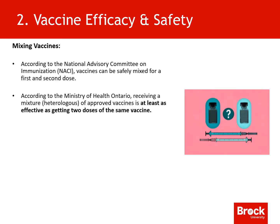Mixing vaccines. According to the National Advisory Committee on Immunization, vaccines can be safely mixed for a first and second dose. According to the Ministry of Health Ontario, receiving a mixture of approved vaccines is at least as effective as getting 2 doses of the same vaccine.